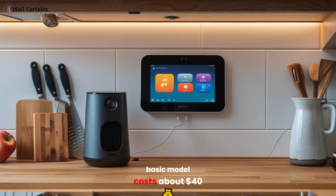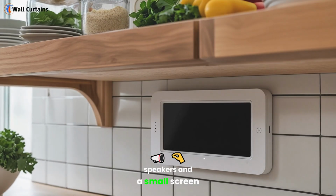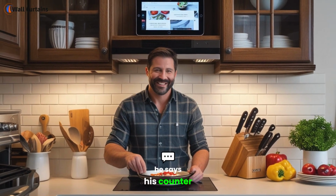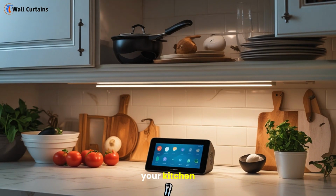The basic model costs about $40. The premium version adds speakers and a small screen for $75. My cooking buddy Mark installed one last week. He says his counter feels twice as big without all those devices lying around. Where under your cabinets would this work in your kitchen?